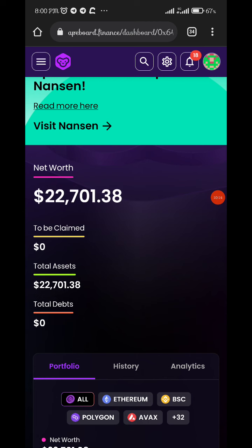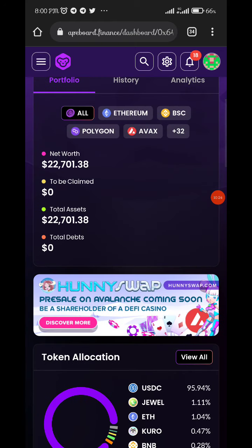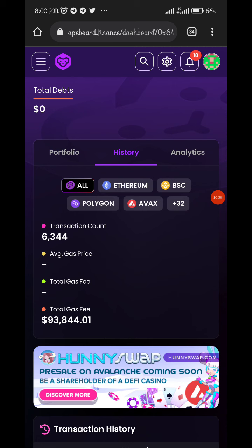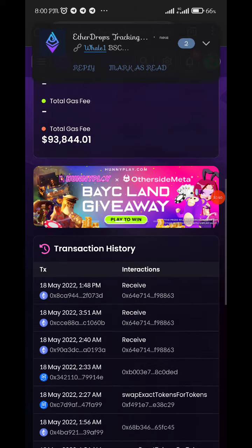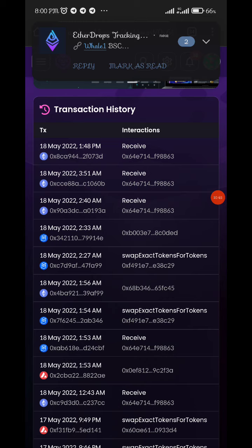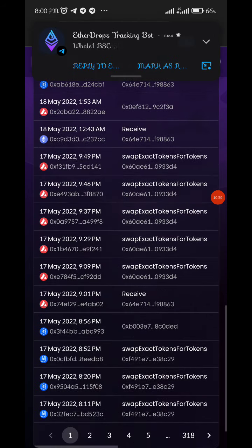So you can see the net worth of the wallet right now is 22,701. That's the net worth of the wallet. You can check the history of the wallet, that's the transactions that have taken place in the wallet. The person has paid a total gas fee of 93,844. That means maybe he is more of an Ethereum trader. So you can see these are the transactions he has done with this wallet.